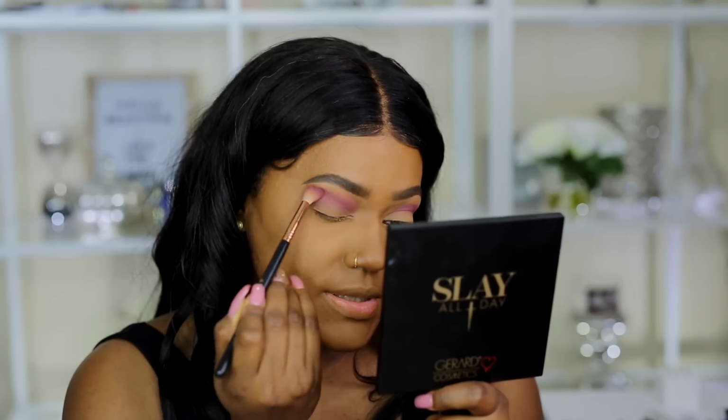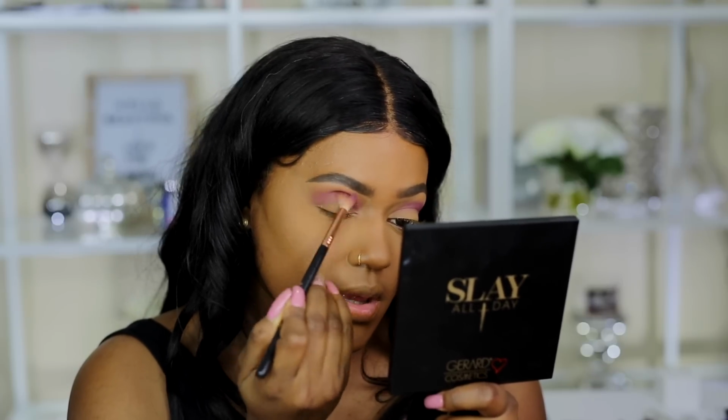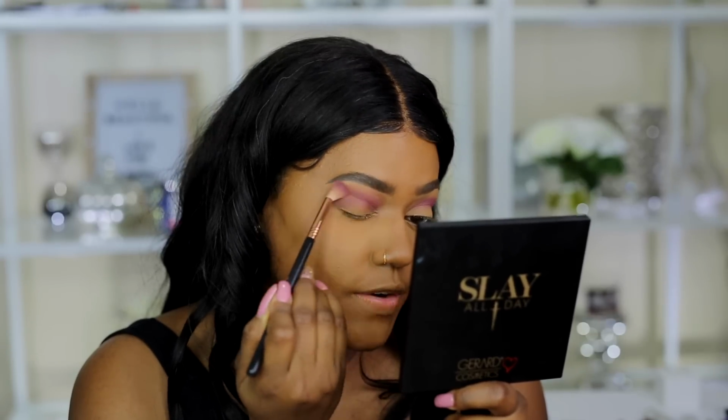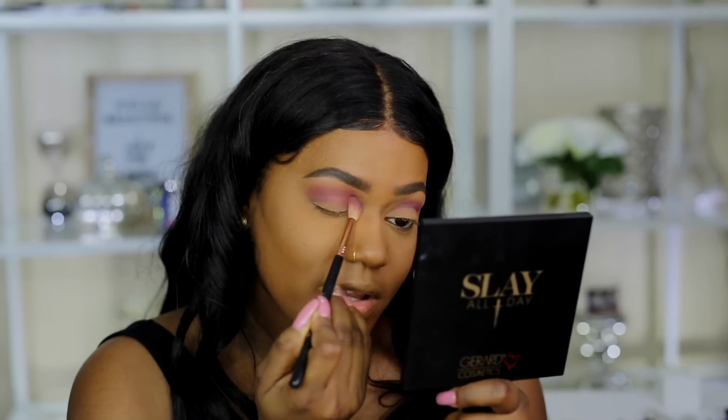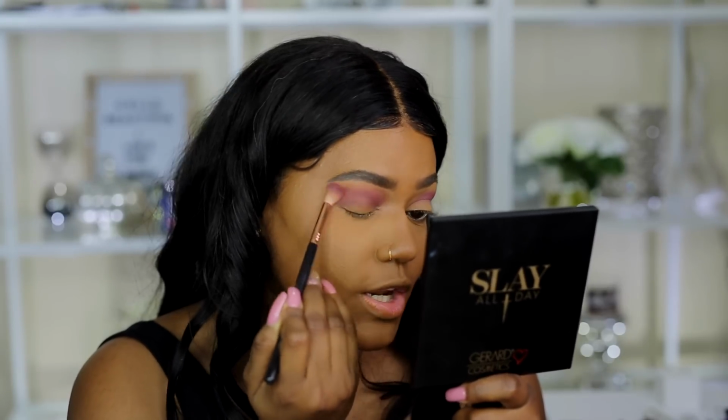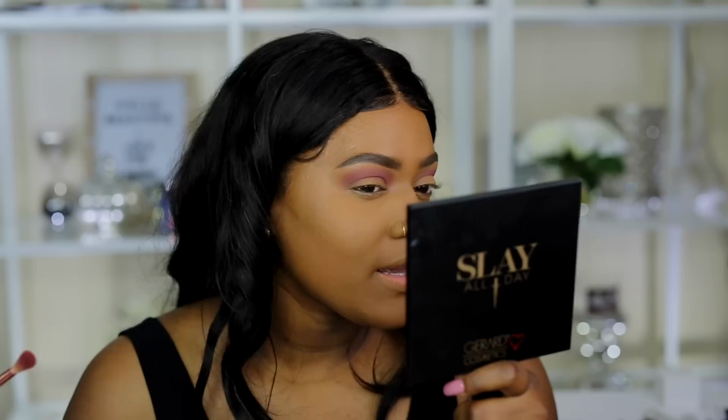I feel like purple is definitely not a typical holiday color. Like, you think red, green, silver, and gold. But I feel like purple is royalty, and it's just like, you know, like you're a queen in purple. So I like purple for the holidays.